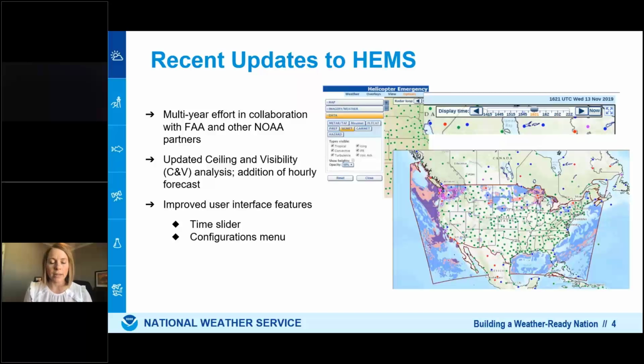And then because this whole process involved a lot of user feedback and assessments, we actually ended up making a few user interface changes just based on what the users wanted and liked and how to make it more intuitive for them. So we updated the time slider and the configurations menu. So if you're familiar with the HEMS tool and you're already using it quite a bit, this is probably old news to you. These changes came out at the end of last March, and so they've been around for about a year now.